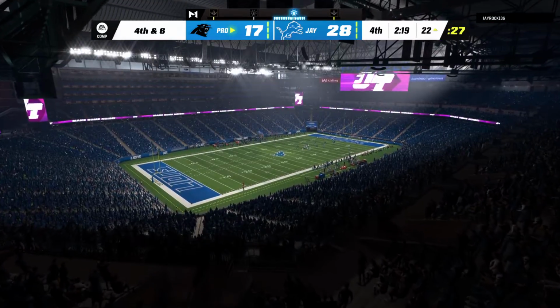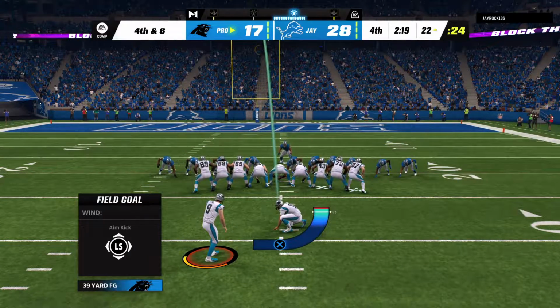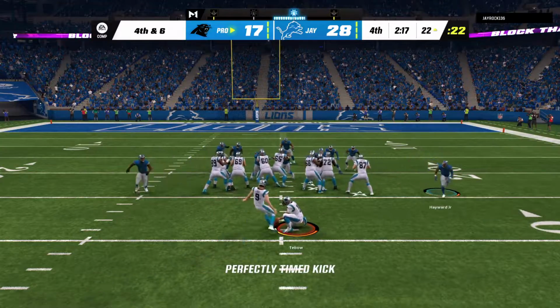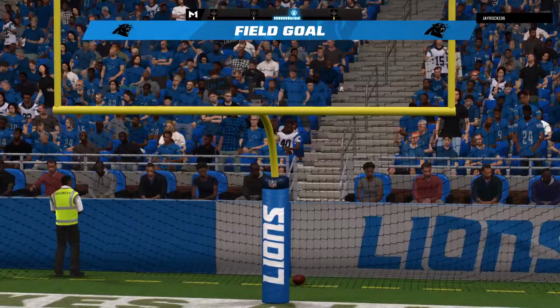That has to feel like a very unsatisfying drive, right? You move the ball all that way, and then you can't convert on third down. But it was satisfying up until that point. Almost like a great movie, and then the film cuts out before the big ending.